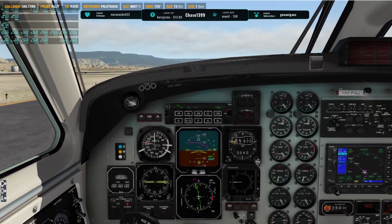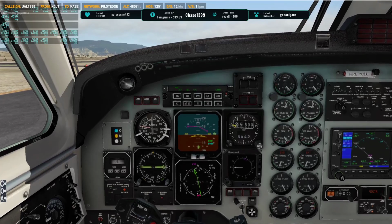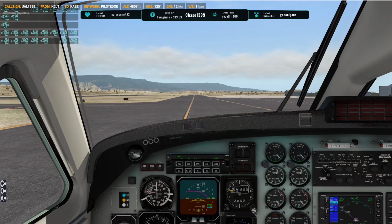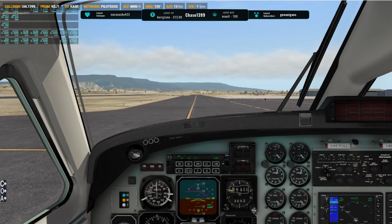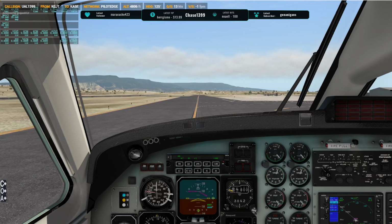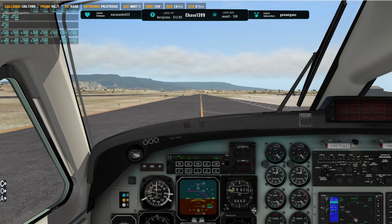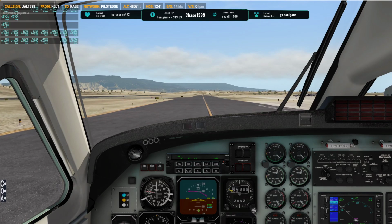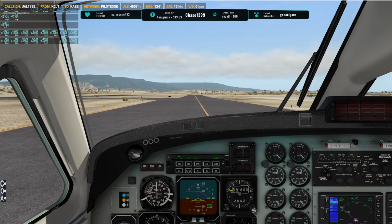Set heading for 292. We're going to climb to 6,000 feet, make a left turn direct to the Grand Junction VOR, and then we'll make another left turn and head toward Paces. We have to cross over Grand Junction. Let me see if it gives me an altitude to cross over. I don't think it does. Nope. Once I cross over it by 6,000, we're good. I'm doing good today.